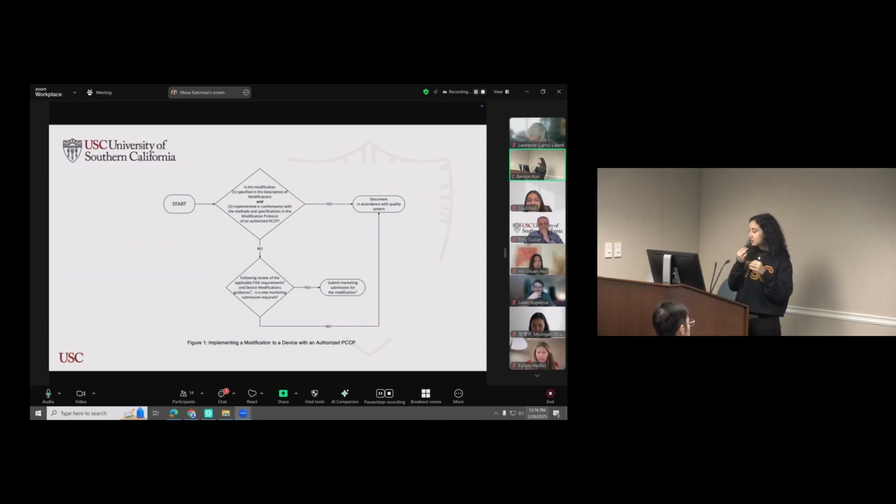Now I want to show you one figure from the guidance itself. We have to determine whether a modification is big enough that the manufacturer should make another marketing submission, or whether it is small enough to fall under the criteria of the PCCP, so that it can be documented in accordance with the quality system and there is no need for an additional marketing submission.